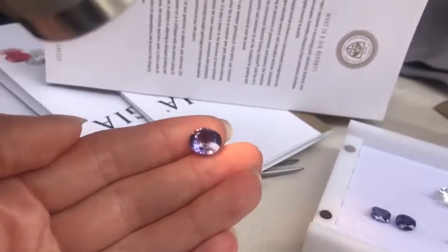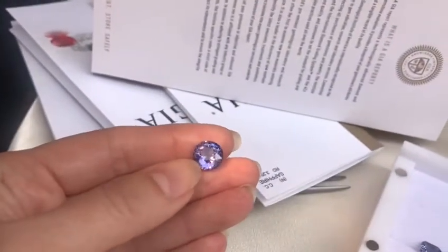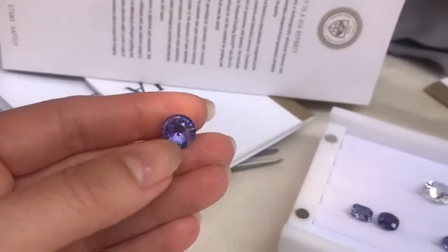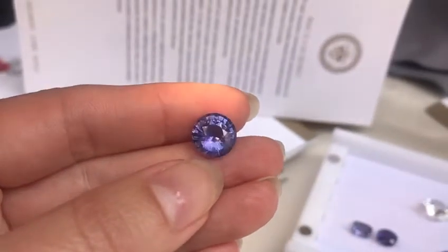And so this particular stone is almost diamond cut. So it has 58 facets, extremely high luster, loupe clean, very, very unusual.